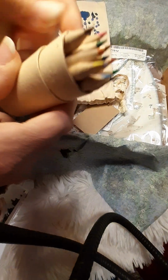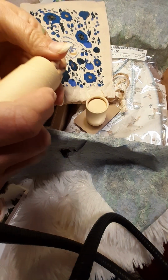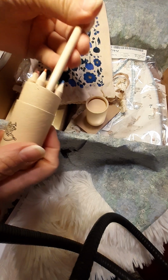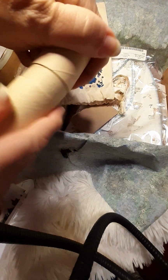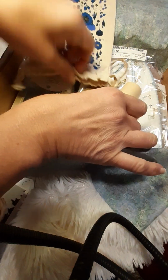Oh, we got colored pencils. Those are cute. Nice little wooden colored pencils. It's a nice little gift. And I think there's something else in the bag, so let's see.